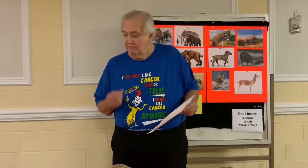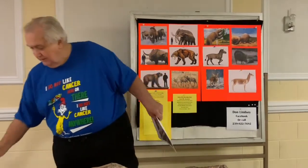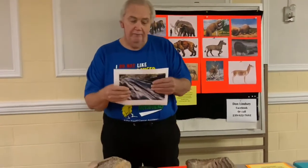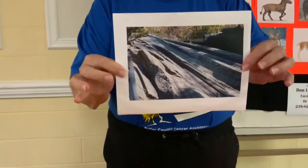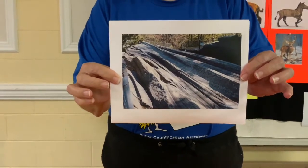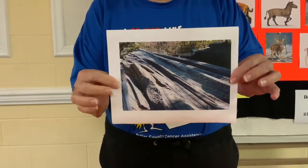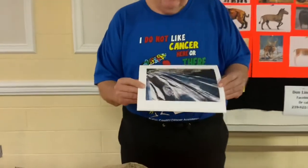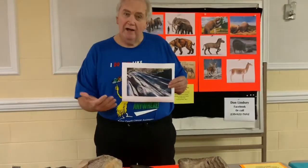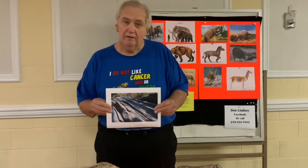And here again, remember I mentioned fact or opinion, okay? It's pretty much a fact that we had glaciers because we've got pictures like this right here. This picture came from Indiana. There's state parks all over Indiana, Ohio, Michigan, Wisconsin, all the states north of us. This is where the glaciers ground out solid rock and put grooves in that solid rock.